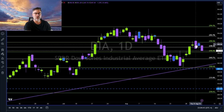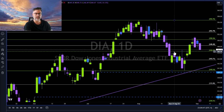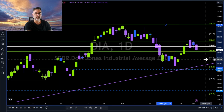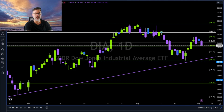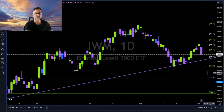Dow Jones continuing to show relative weakness to the overall market with 346.40 needs to hold. Below it, we are heading towards 343 and then to this purple trend line. Dow Jones, relative weakness, nothing much if you're looking for long.